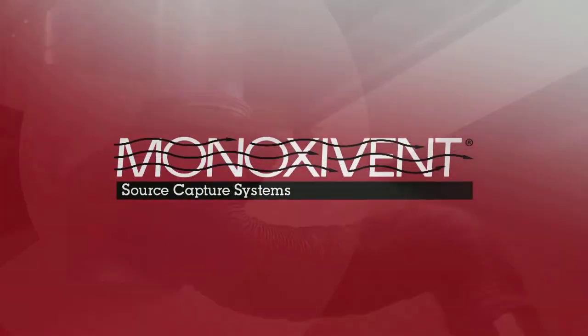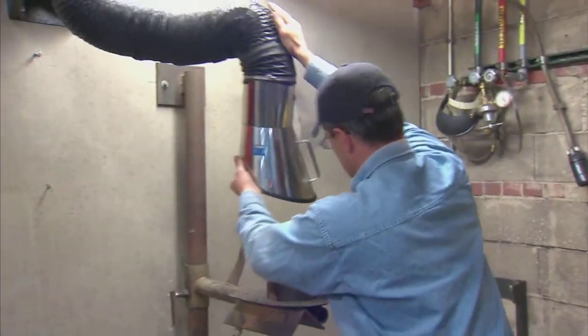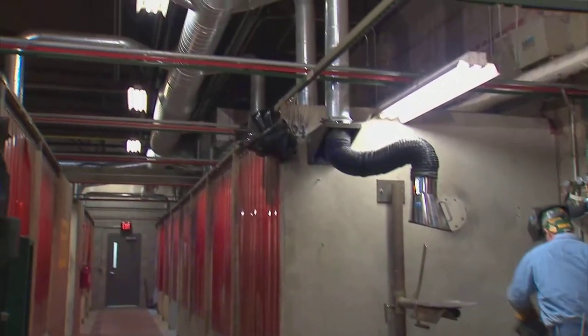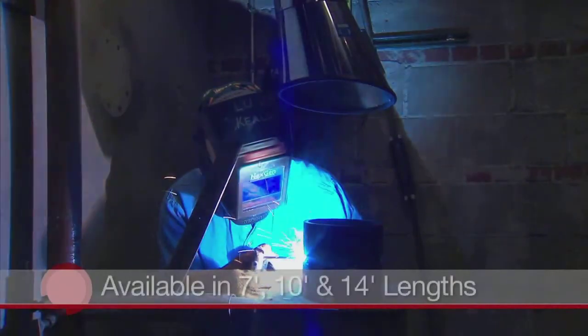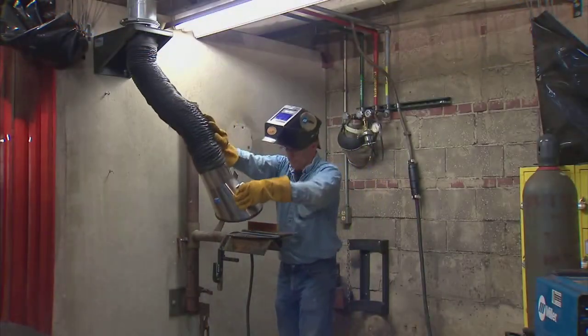Monoxivent creates innovative air cleaning systems for workspace environments. Monoxivent's self-supporting arms allow for longer reach and an extended range of motion. These arms can be found in welding, maintenance and machine shops, trade schools, training and union halls, and lab and industrial environments. The arms provide safe and versatile solutions to eliminate welding smoke, dust and other hazardous airborne particulate before entering the breathing zone. They are available in 7, 10, and 14-foot lengths and 6 or 8-inch diameters. They are easily articulated and come with adjustable friction joints.